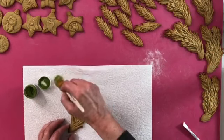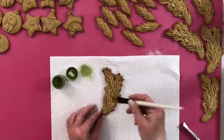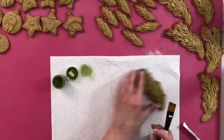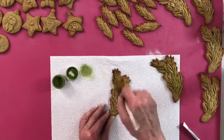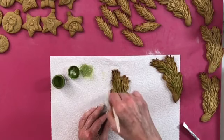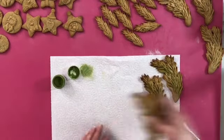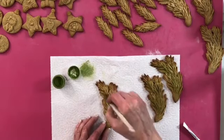Right, I've got some green powder. I just rub that onto the paper. And I just wanted a little hint of green really. I don't want to do lots because I want to be able to see that it is a cookie under there. Okay. These smell so nice. Really nice.